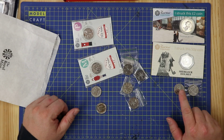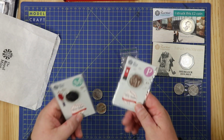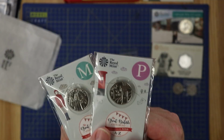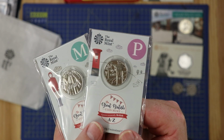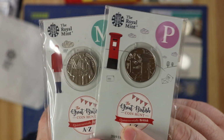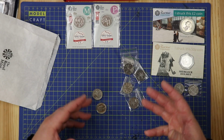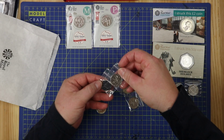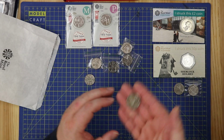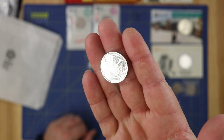So there's the D exchange for the Calpe House. I bought a couple of 10p's, 2019, P for post office box or post box, and M for Macintosh. I wanted a couple more iconic British designs, so I picked those two. When I paid for these, the gentleman at the counter, the cashier, actually gave me 5 V's for Village in my change.